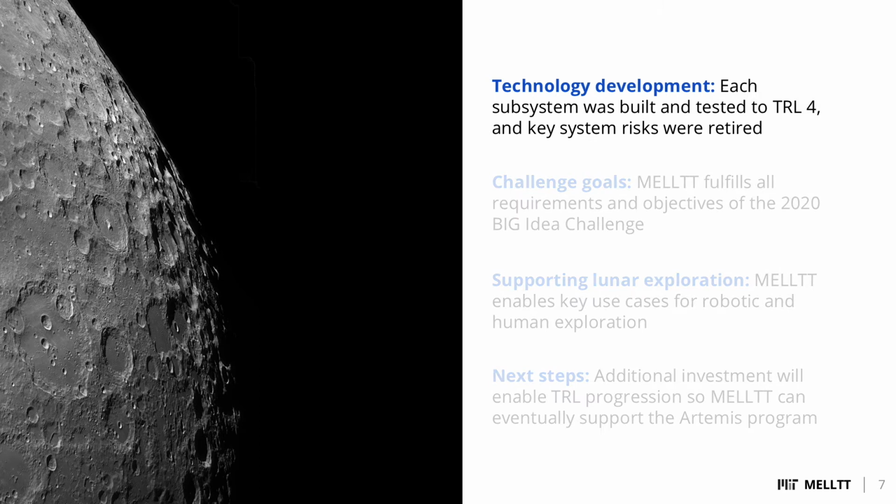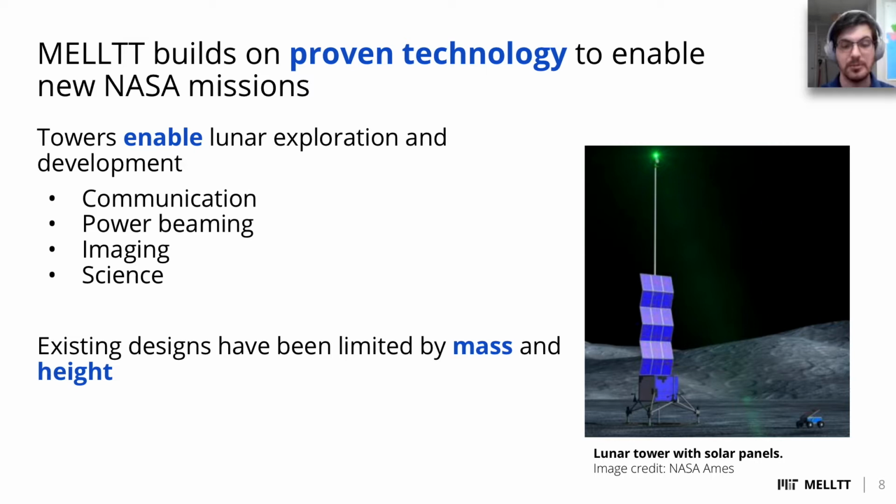First, let's start out with the progress made by MELLTT on the project's technological development. No new technology is produced in a vacuum. And with MELLTT, we are only able to achieve a rapid pace of technology development by leveraging existing, proven technology to meet a known capability gap previously identified by NASA.